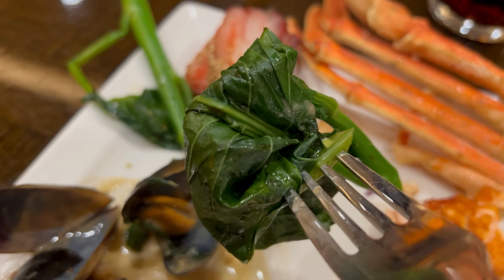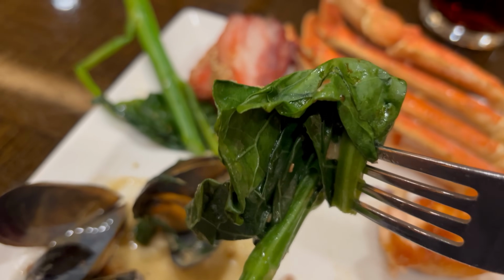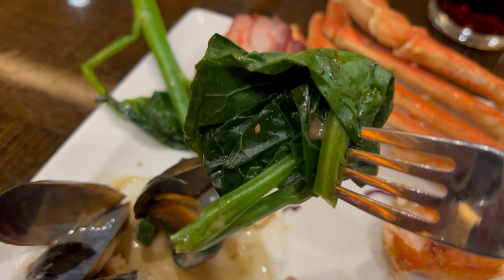All right, next up, the bok choy. I'm a huge fan when it comes to Chinese bok choy like this. Looks like it was cooked along with some big chunks of garlic. Let's see how this is.